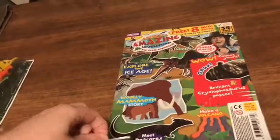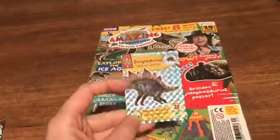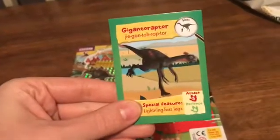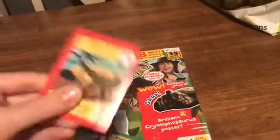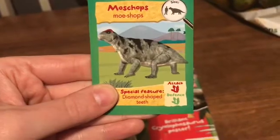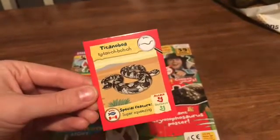So if you're interested at all, I'll get out my cards so you can see which ones I got. So I've got a Stegosaurus, which is one of the ones that I recognise, and this one's got a really, really cool flashy background. God, it's going to make me say all of these. Gigantoraptor, pretty cool. You get an Allosaurus. A Mosops, and a Titanoboa, which is definitely some kind of snake, which is really very cool.